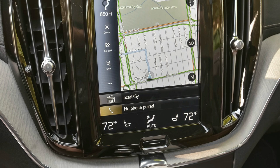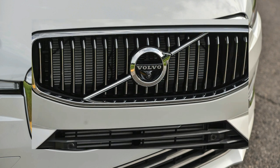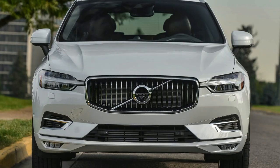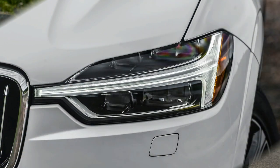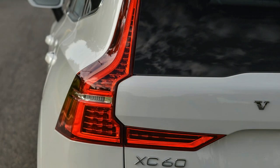Should customers apply that rebate money toward options, the $1,100 Vision package is a good place to start, adding blind spot and cross-traffic alerts, automatic mirror dimming, power retractable outside mirrors, and a parking assist function. The inscription's $3,000 luxury seat package adds massaging, ventilated front seats swathed in Napa leather and equipped with power side bolsters and cushion extenders.